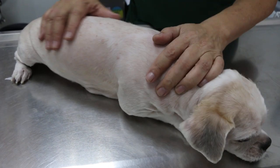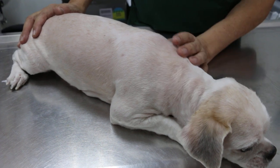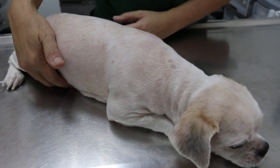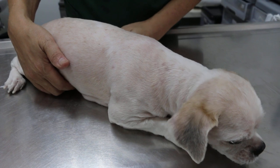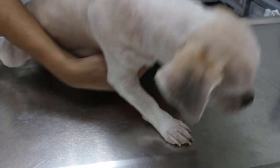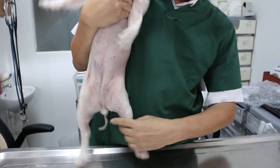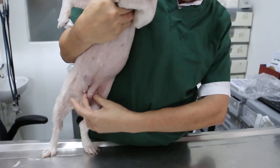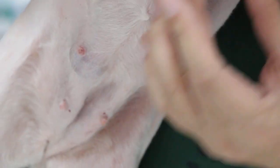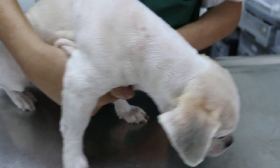So most likely this dog has false pregnancy because of the signs of the heat being 2 to 3 months, or in this case 4 months, before the clinical signs of milk inside the nipples, the breast, the milk there. You can see the milk. Even here you can see milk. So it's false pregnancy. Now what is the test?